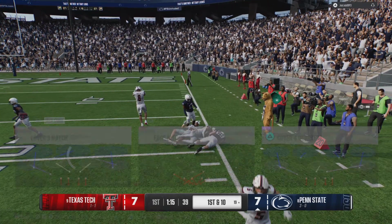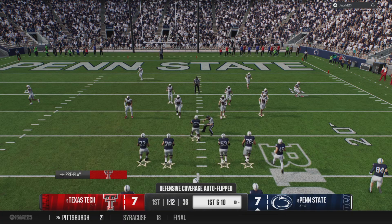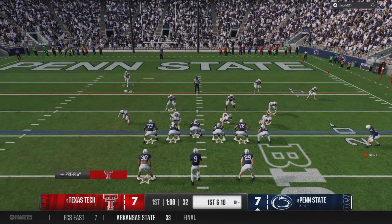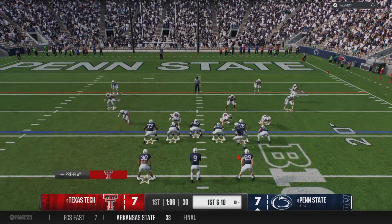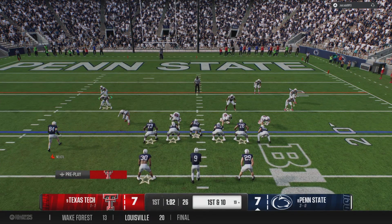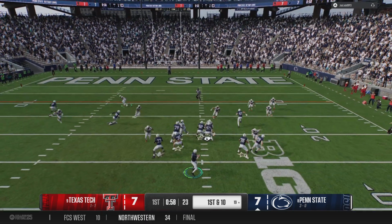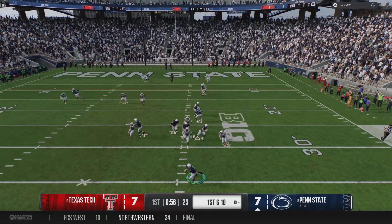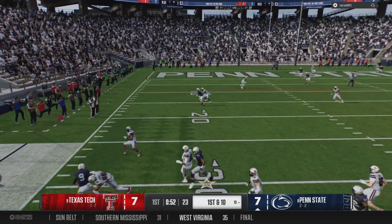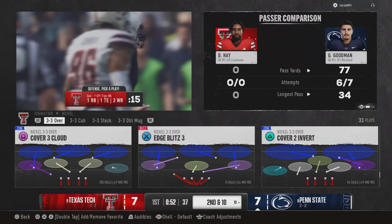They make the stop, but this passing game does some damage, and they move the sticks with the first down. The Nittany Lions look to do some damage in the red zone. Trying to cap this drive with the pass. Dances away from the heat. Nobody open, he just throws it away, and it'll bring up second down.